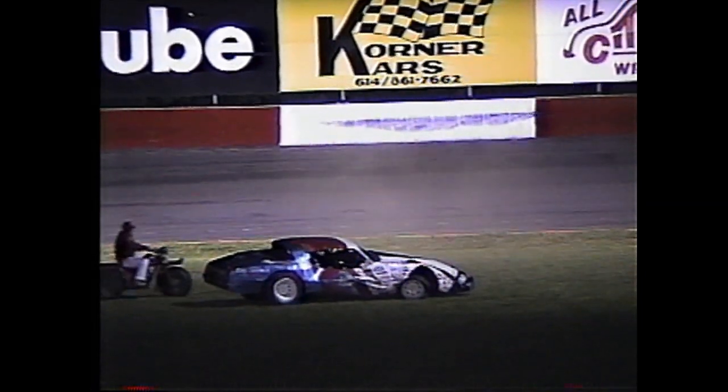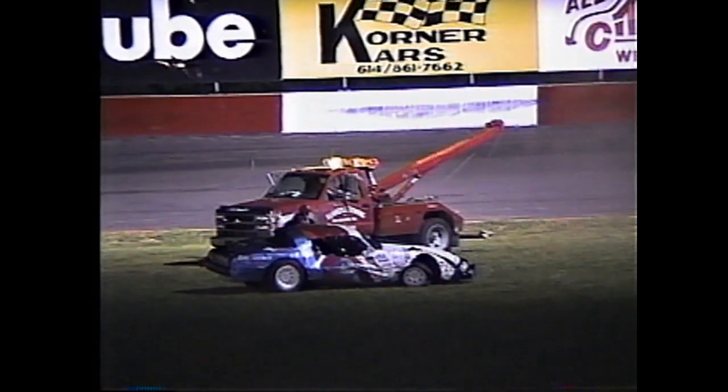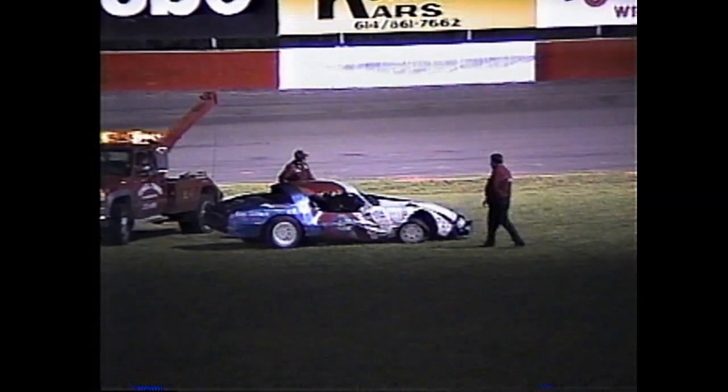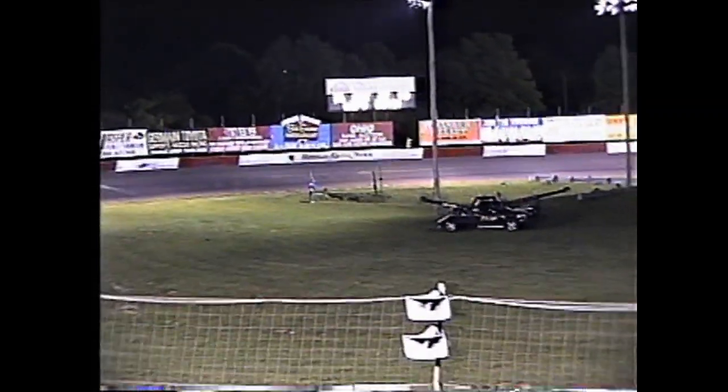Emergency crew right there. We've got our Leif Irvin right there on the scene. Heavy impact. Also, Bob Neubauer is over there, so we'll get a report from Bob momentarily. 14 remain.